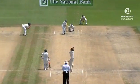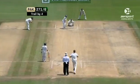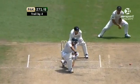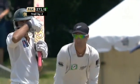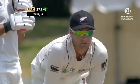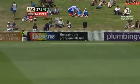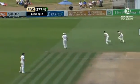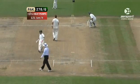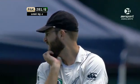A thin edge to Reece Young. Yeah, it was. Just snatched at it a little bit there, Reece Young. It was very full. It was a full-blooded drive from Rahman. Oh, it's clipped away. That might be 4, and it will be 4. That's nicked away. Could be 4 more, and it will be. Down through third man, so 10 runs off this over so far.